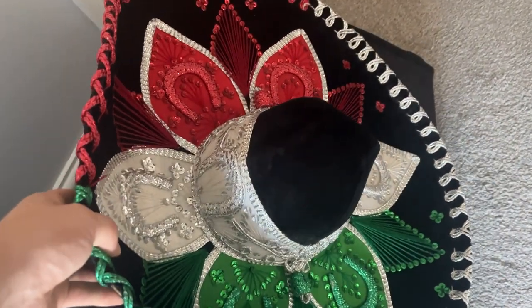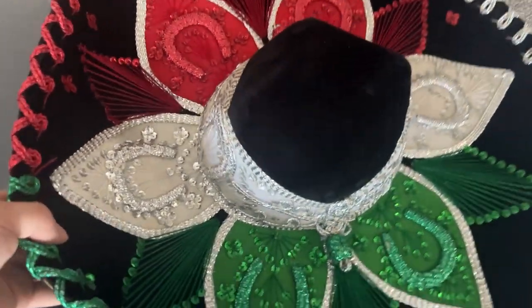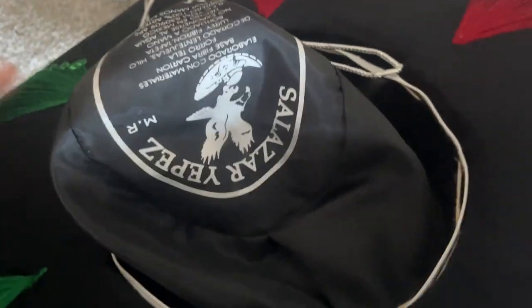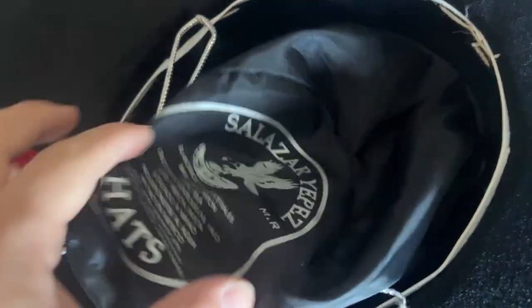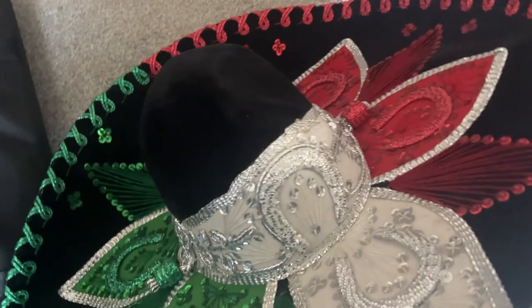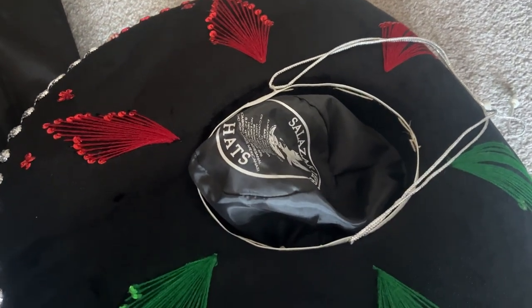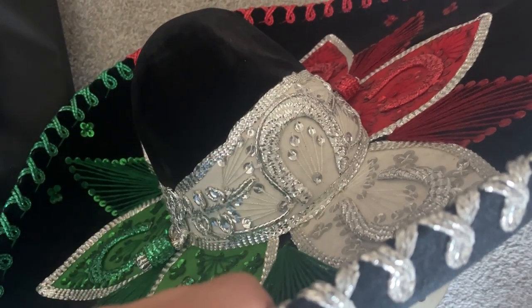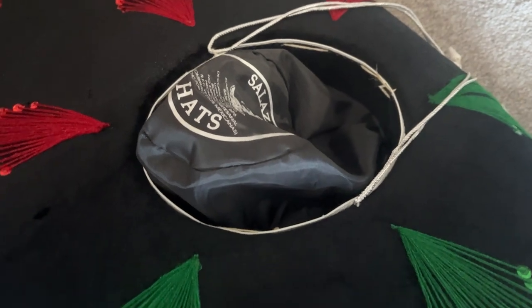You know what, we're going to start with the elephant in the room, this massive Mexican suede hat. It does actually have a fair chunk of value. It's by a brand called Salazar Yepes, I think that's how you pronounce it, and you should be able to get about £40 to £60 on that, which is ridiculous. It is fairly big, so posting this thing is going to be a bit hard, but for 40 to 60 quid, I'm willing to do it. So that is always a nice little greasy bonus.